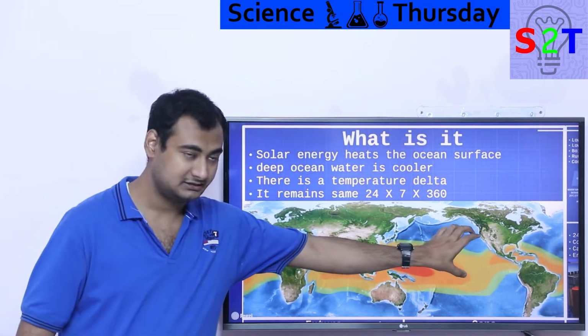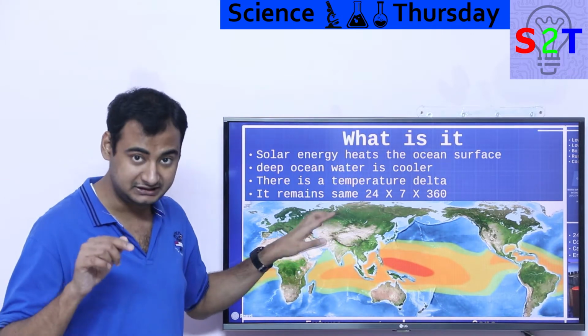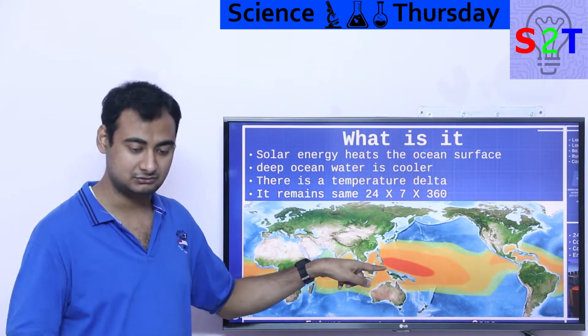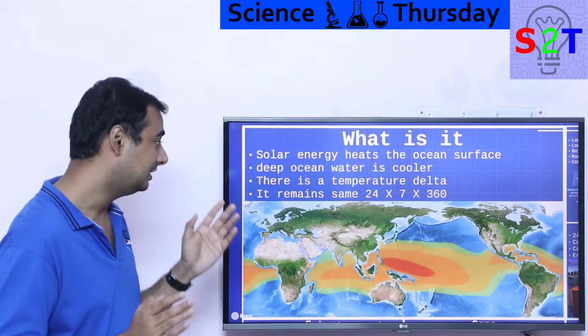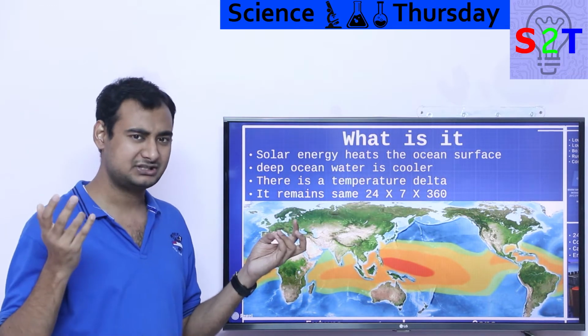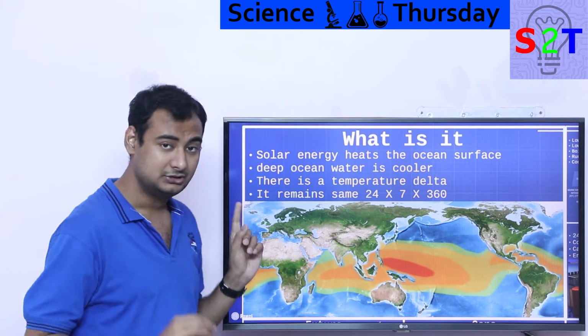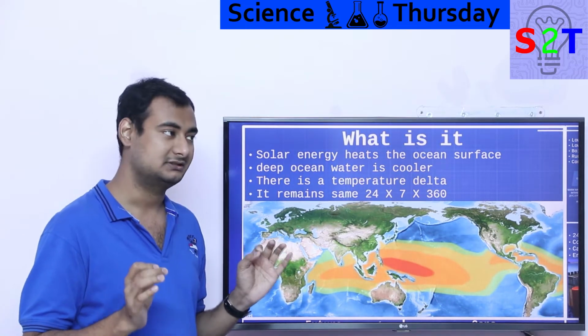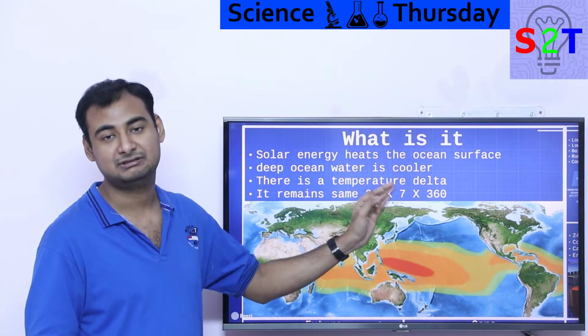There is a zone around the equator where you have a lot of hot water on the surface, but in that same hot zone, if you go down deep enough, you will have cold water. So you will have effectively a temperature delta, basically warm temperature and cold temperature in the same place. Now here's the interesting part.